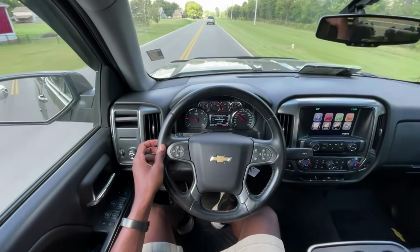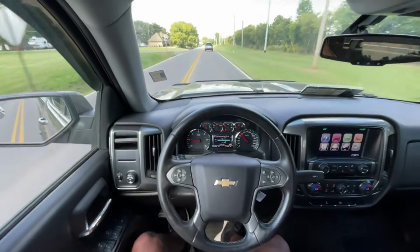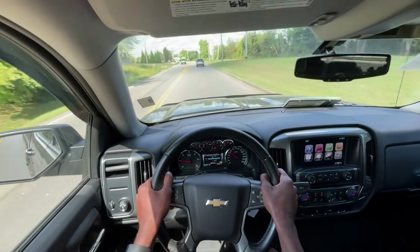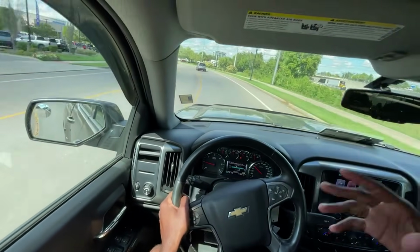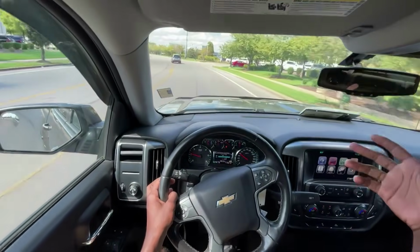But I feel also, as we as a society get used to watching YouTube videos and TikTok hacks and all of that, most of us can pretty much do anything if we put our minds to it, because we have the resources out there to do that. Kind of went on a tangent there, but again, if you're in the market for something like this, don't be scared of it because of the mileage or the age.